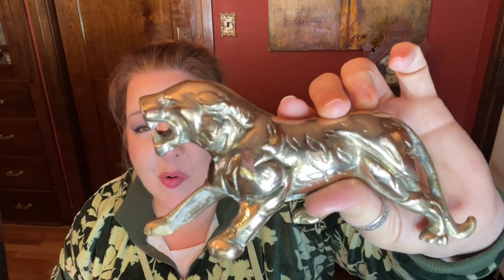This guy. How cool is he? Rawr. He's got a very cool look to him. He's probably about, I would say, 6-7 inches long. It's great. Again, solid brass. I want to say the larger ones that are more like 9 inches go for a bit more, but I'm going to say he's probably in the $20 range, and that's pretty awesome.